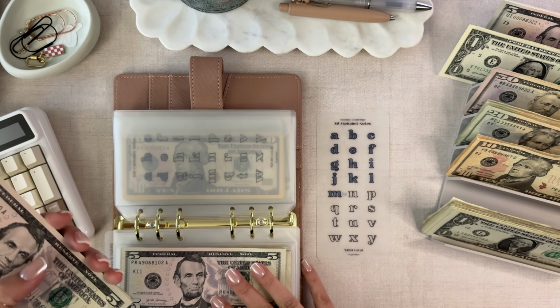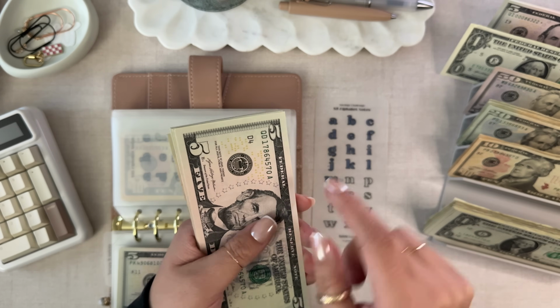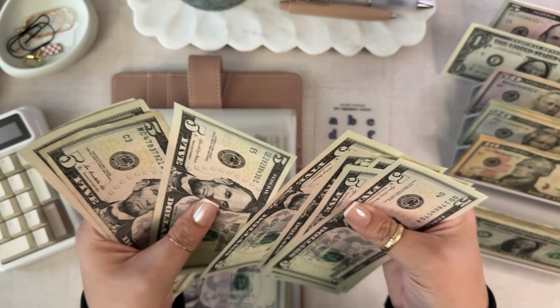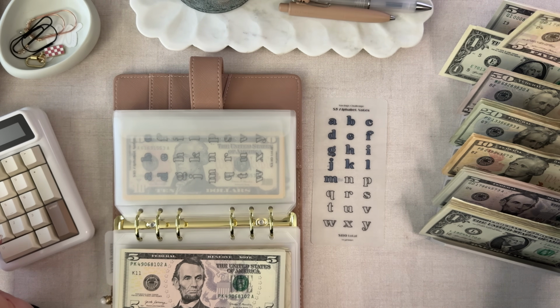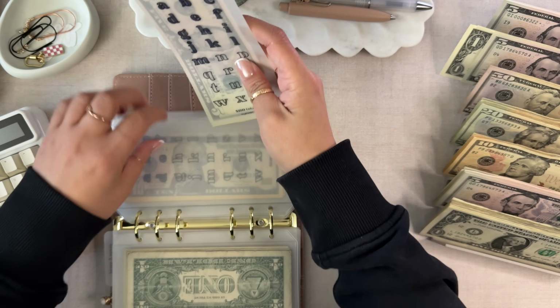But for the $5 alphabet notes, we have anything from N through Y. So I'm going to look through this stack and see if any of these fit that letter. All right, so none of these do, but I did want to find at least one 5. So I'm going to put this 5 away here, and I'm going to put this back.